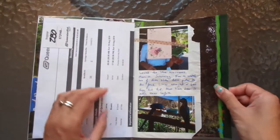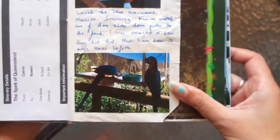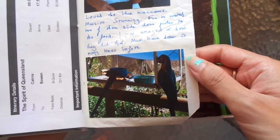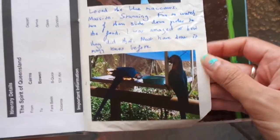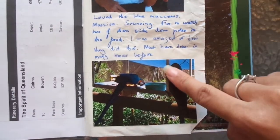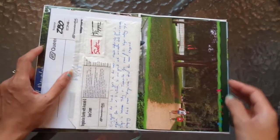And then there were turtles in the lake too. And my mum, she held this bird because... Oh, and these macaws, aren't they just ridiculously stunning? That nature can produce this crazy creature, that blue colour. I mean, look at God, he's just a genius creating these amazing animals. And they slid down these poles to get to the food. And I was like, oh man, it's like a playground for them. I was so impressed by how they did that.